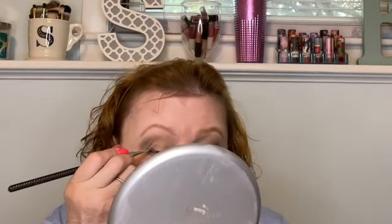And then I'm going to take this dark green, and I find I don't like to use something dark in the waterline because it closes my eyes in. So instead, what I'm going to do with this is just trace the outer corner on the top lid. I don't like to do a full liner on the top lid because, as I said a little while ago, I have hooded lids and it just makes that mobile lid disappear. So if I can smudge just a little of this on the outer third of the lash line, and then again going in with that same angled liner brush, and I'm just blending it out. Basically what that does is it gives the eye a little bit of definition, but yet it's not a full liner. All right, and there you go.